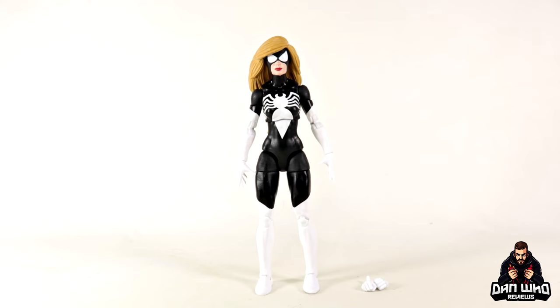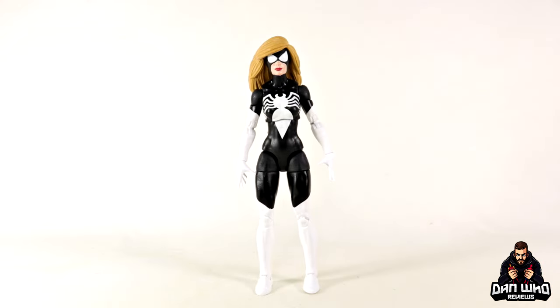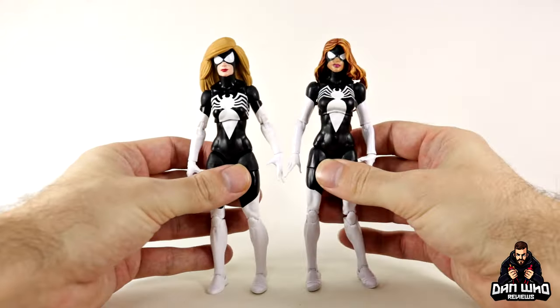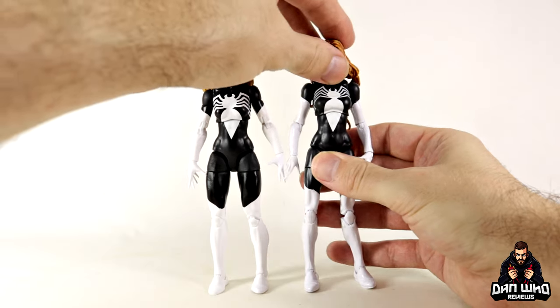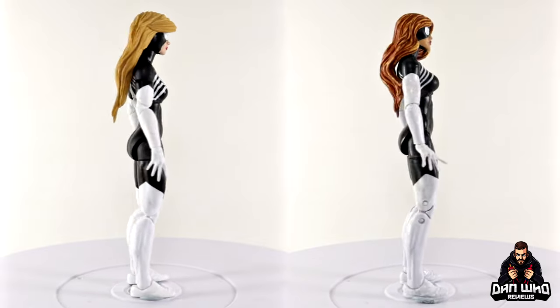And at first, I wasn't massively excited, but I didn't realise how much of an improvement this is compared to the other version. So she only comes with a set of interchangeable fisted hands you could barely see on the table. But let me move them out of the way and bring in the previous Julia Carpenter. And there you go. That is the difference. Let me throw on the rotating base straight away so you can see what we've got going on here.